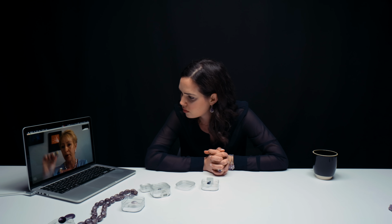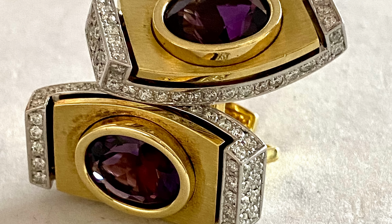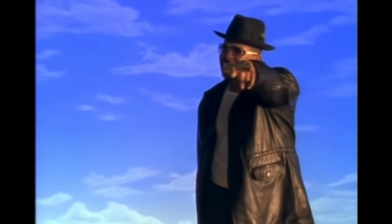And in comparison, this is another fabulous example of amethyst. These are gentlemen's cufflinks. Oh, I like big stones and I cannot lie. I like big stones and I cannot lie. You other brothers can't deny.